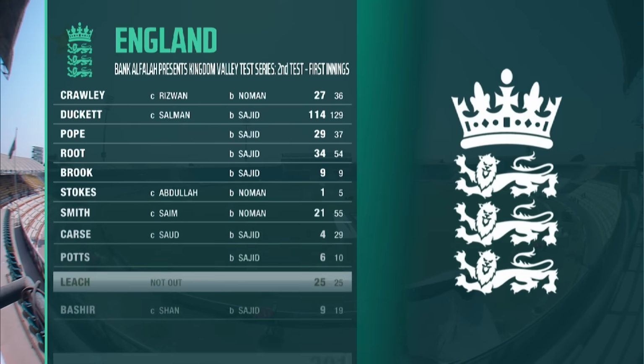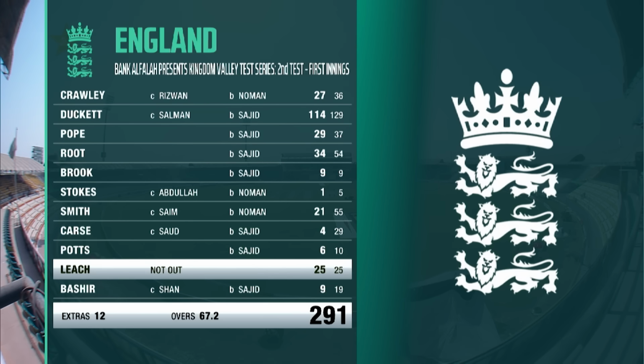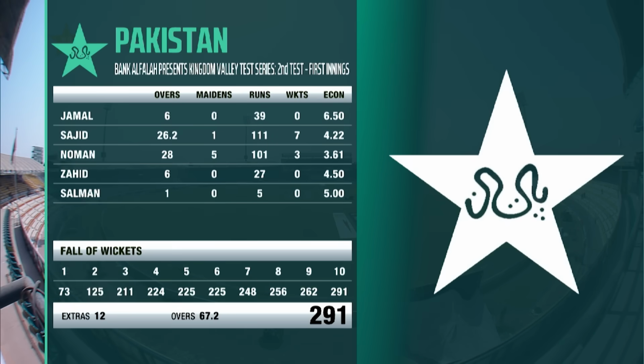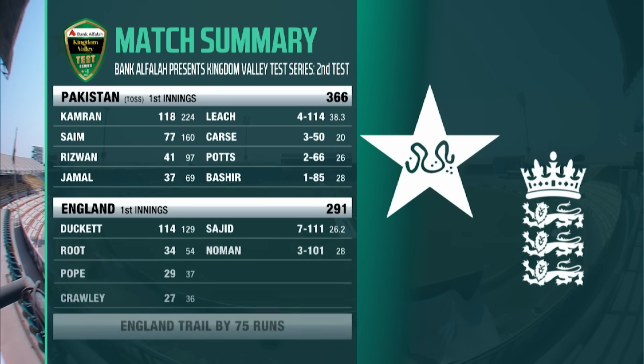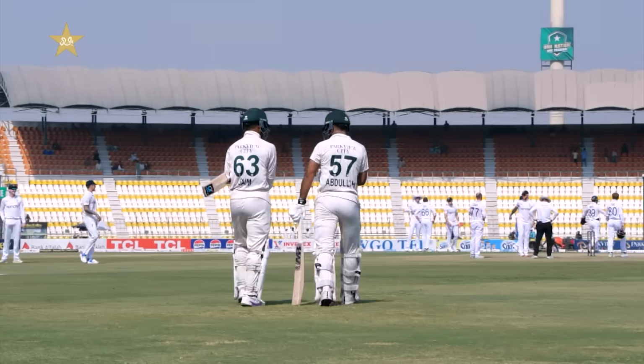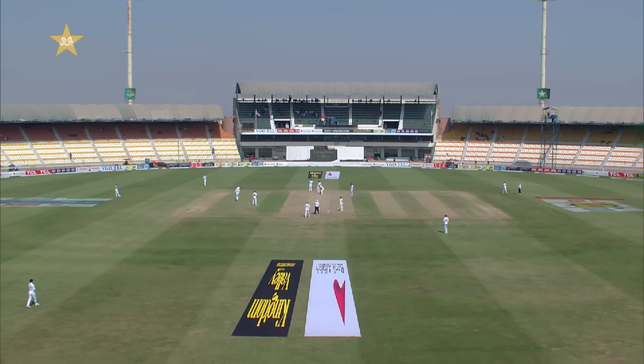It was Pakistan's spin duo all the way, picking up all 10 wickets of the England team as they bowled them out for 291. Sajid Khan going right on top of the tree with his off-spinning record in Pakistan, superseding Abrar as he picks up 7 wickets for 111 runs. Noman with the other 3 to clean up England. The match summary so far here on day 3, Pakistan 366, England 291. England trailed by 75. Let's join the highlights as Pakistan come out to bat for their second innings.